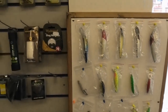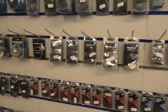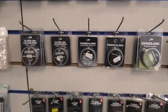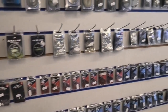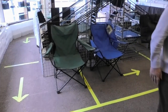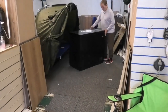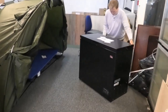And here now we have a wall full of fishing tackle implements. And there's some seating here. Now out the back here, in the very near future, there's going to be a refrigerator which will stock all his bait.